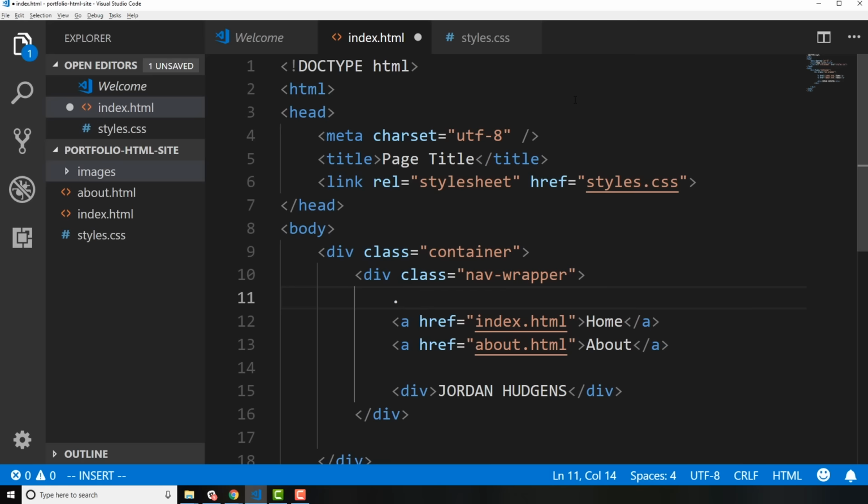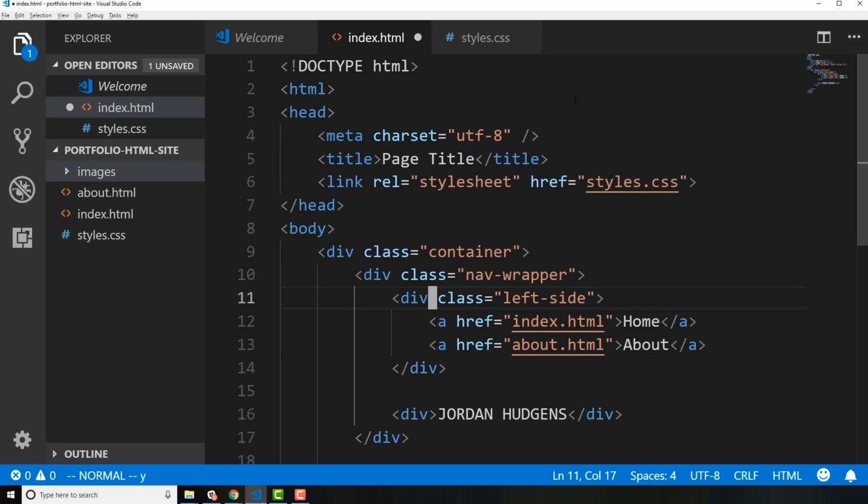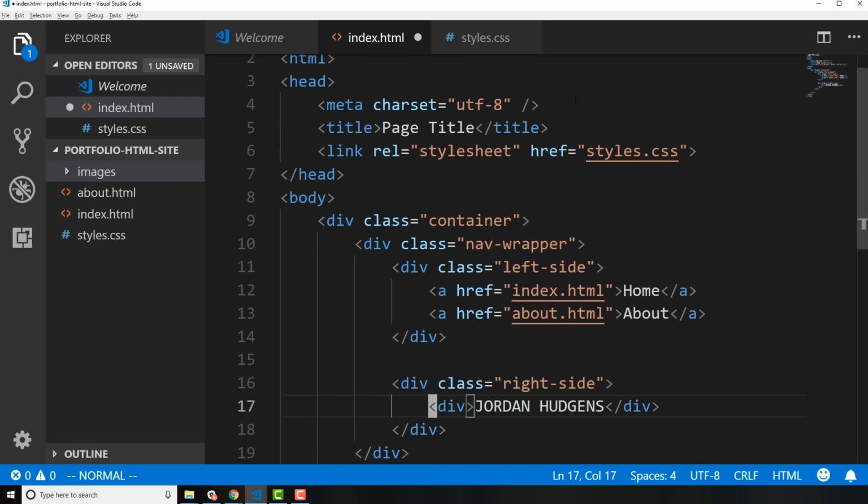So here I'm going to say left side, and I'll close that div off and then indent it. Then I'm going to copy this, and on this one it's going to be right side, and indent that. Once again, this won't have any changes on the site, but what we're doing here is wrapping the code up in a way that makes it much more straightforward to select these elements on the page and add our own custom styles to them.